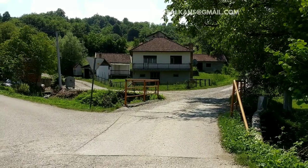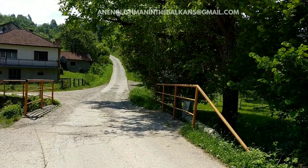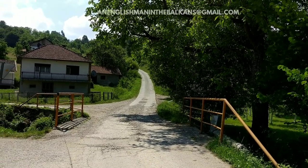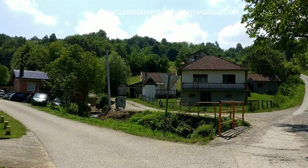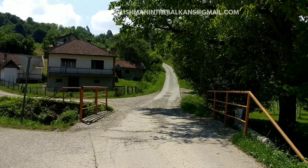Here's a small bridge, and straight on, as I said, you're going to go up for a bit, so you'll get those leg muscles going if you're walking or on a bike. Most probably drop a gear if you're in a car, I don't know. So this is your next checkpoint en route to these very nice waterfalls.